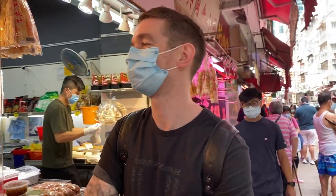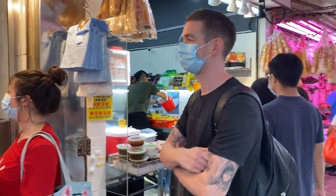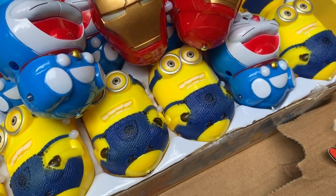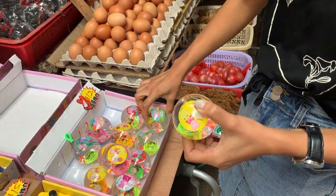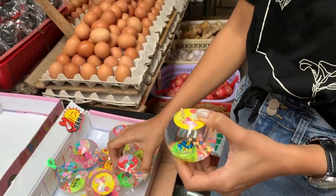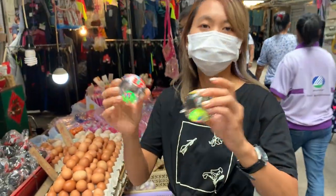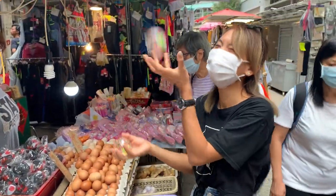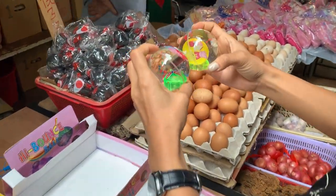What is tasu? You buy here? Tasu is like sweet barbecue. Sweet barbecue pork. Look, nice, right? Just peel up.